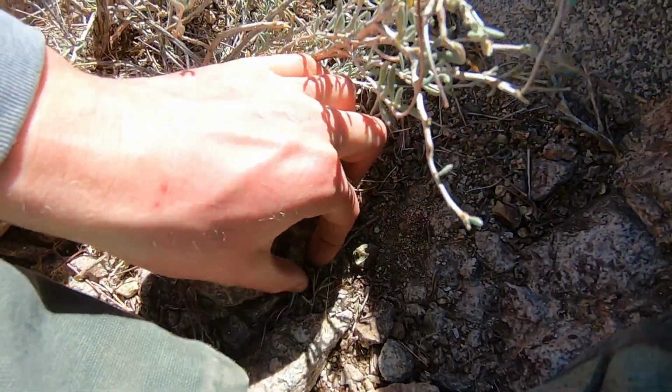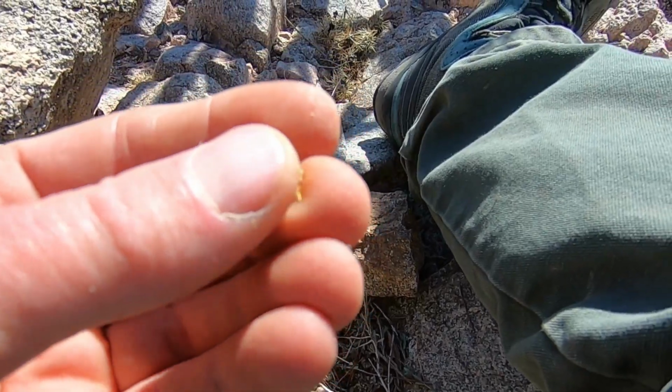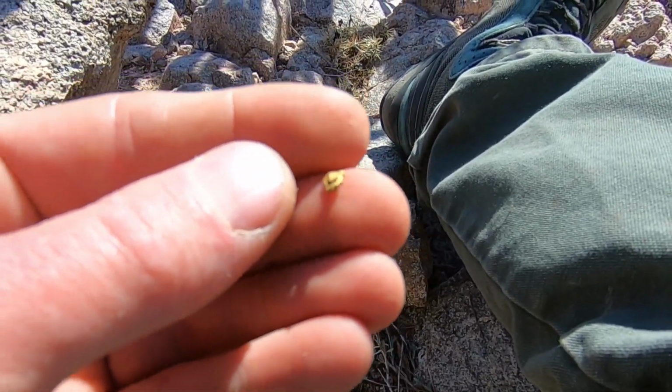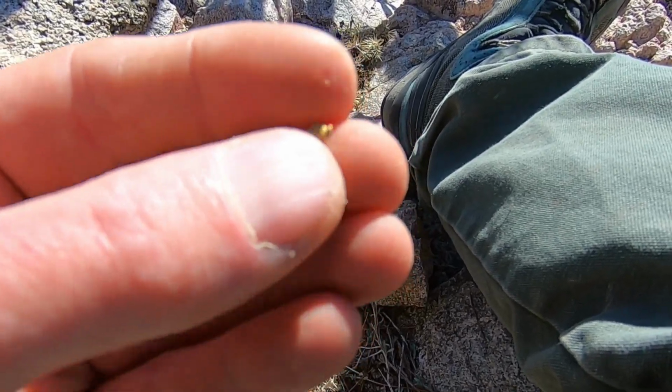I didn't lose it. Now that I know there's gold here in this wash, I got some renewed motivation. And let's see if we can find its brothers, sisters, mom, dad, and hopefully grandpa. All right, we'll see you on the next target.